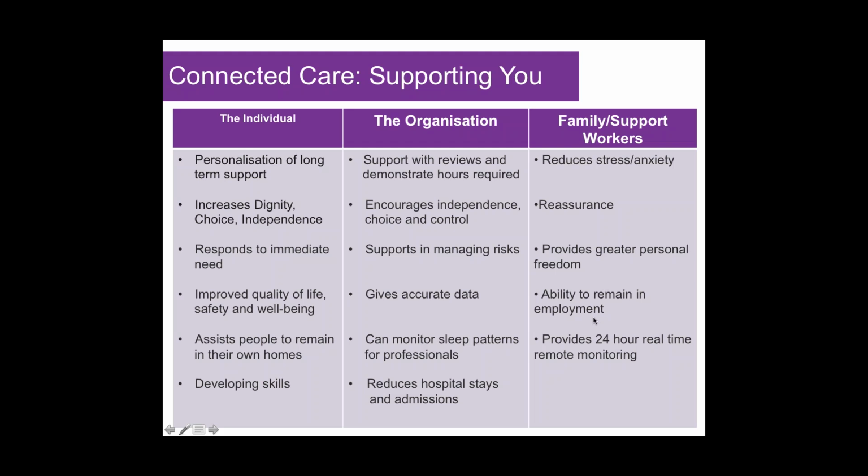So the way it supports the individual, I hope, is quite clear from the discussions that we've had around the case studies and outcomes so far. It's the personalisation of long-term support. It can increase dignity, choice and independence. It responds to immediate needs. So rather than hourly, 2-hourly checks, this assistive technology, this connected care, will tell you as soon as an incident has happened, allowing the staff member or family member to respond immediately. It improves quality of life, safety and well-being. It assists people to remain in their own homes, and it helps them develop their skills.